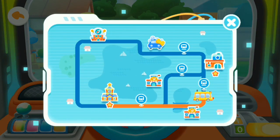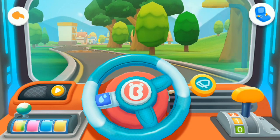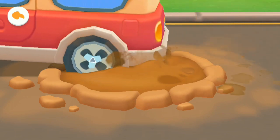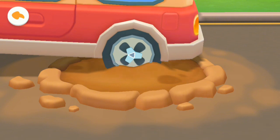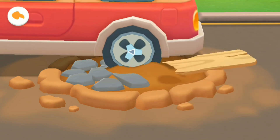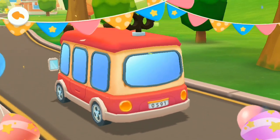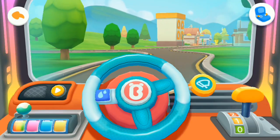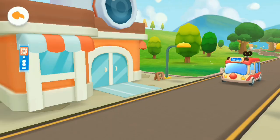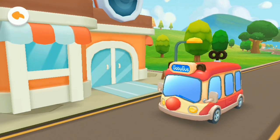The next stop is the photo studio. Let's go. Studio. The teacher said you need to take a photo and take it to the kindergarten. Let's go take a photo.